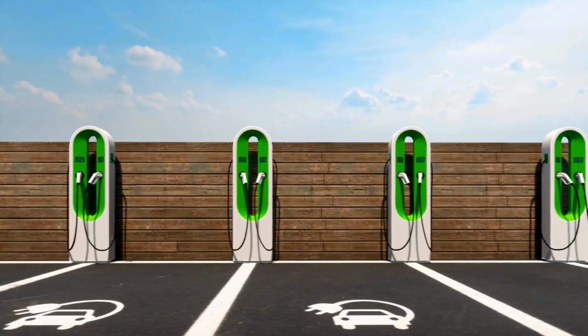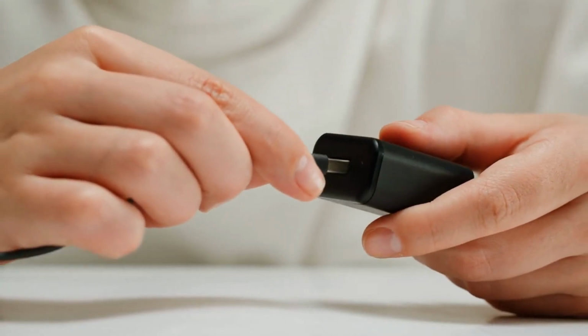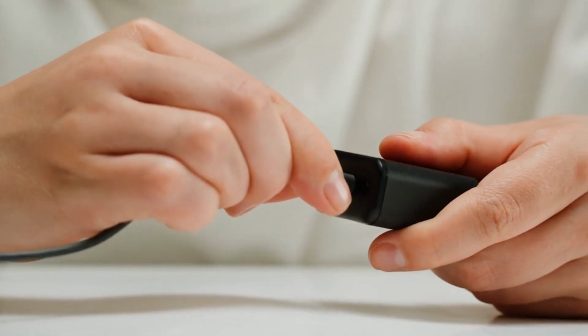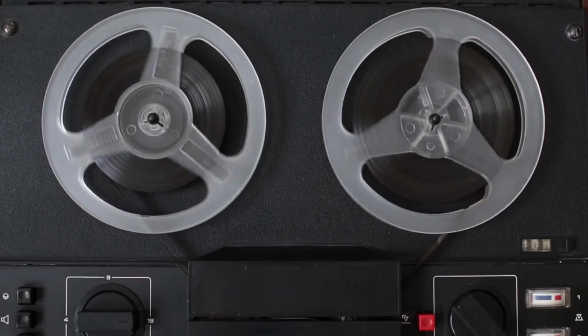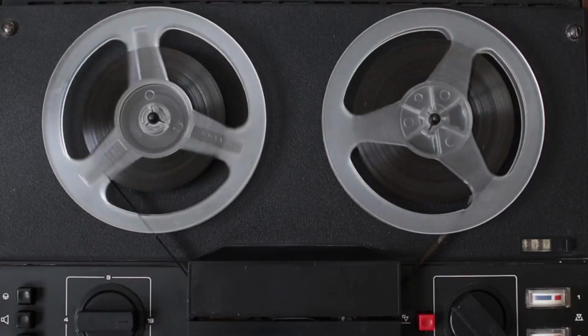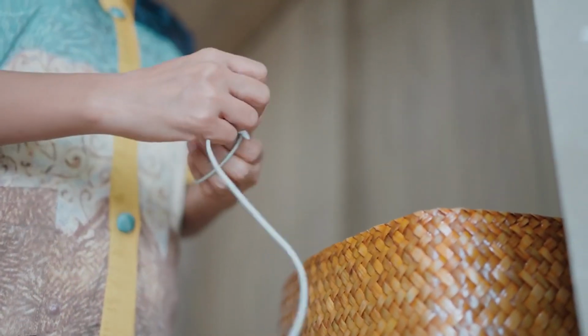One overlooked tech tip is to label your chargers. If you're carrying multiple devices, each with its own cord, it's easy to mix them up. A small piece of tape with the device's name can save you a lot of frustration when you're digging for the right cable mid-flight. Plus, labeling your cords helps avoid the dreaded tangled mess that so many of us have faced.